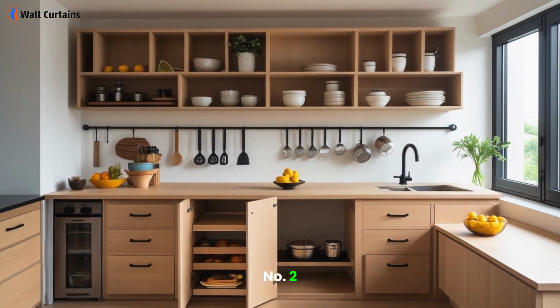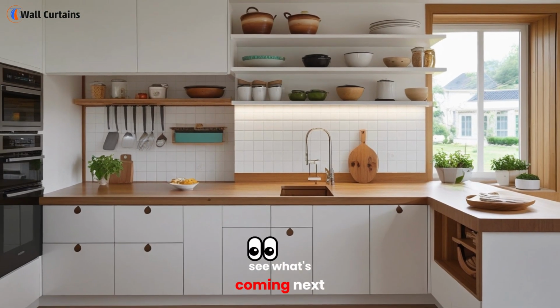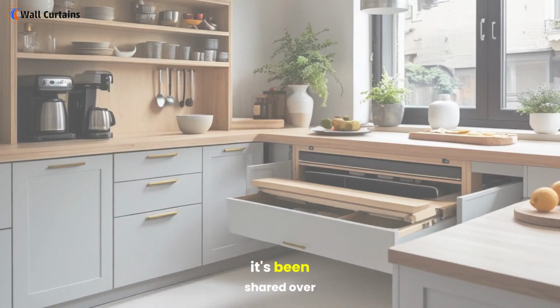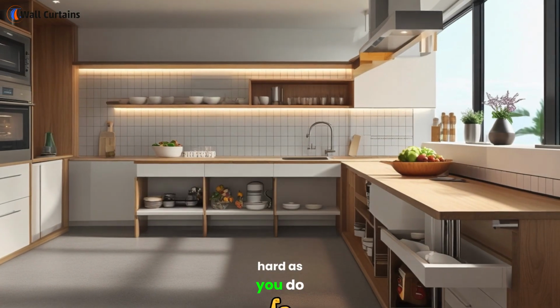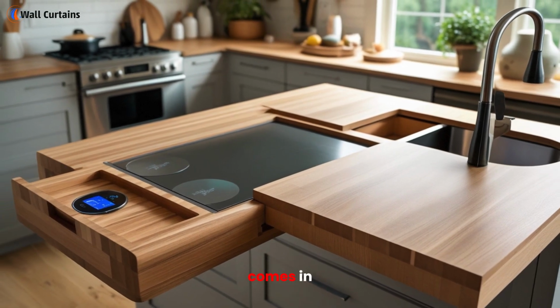Hack number 2, smart multifunctional furniture. If you like that magnetic hack, just wait until you see what's coming next. Before I show you hack number 2, let me tell you it's been shared over 2 million times this month alone. Now, let's talk about furniture that works twice as hard as you do. In small kitchens, everything needs to pull double duty. This is where smart furniture comes in.